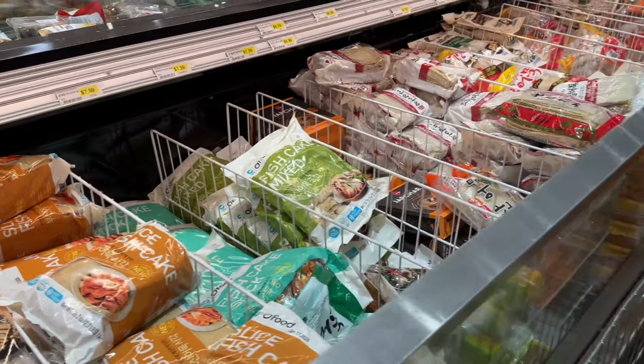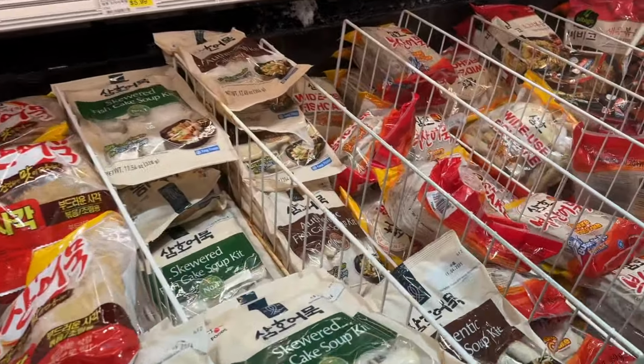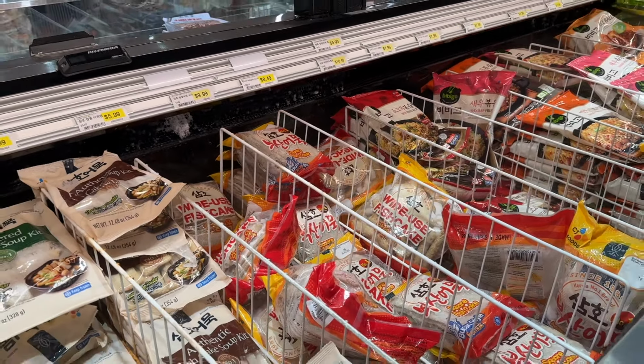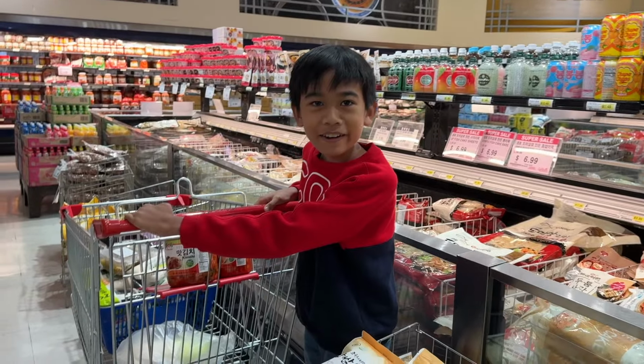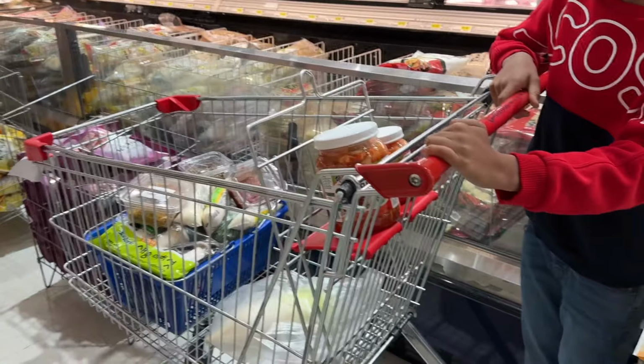We need to cook our fish cake. I thought we're getting gyoza, but I don't think they have gyoza here. It's on the other. Which one? Gyoza. Okay, I parallel parked. Awesome parallel parking, Josh. Oh wow, that's pretty tight, huh?